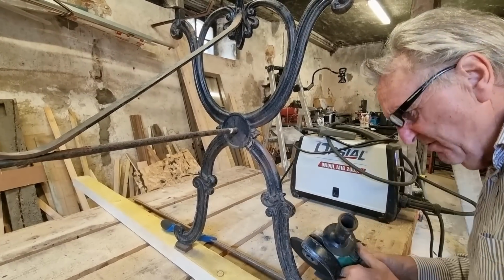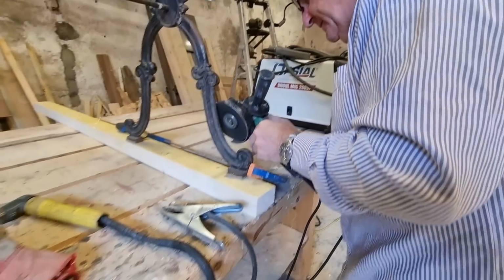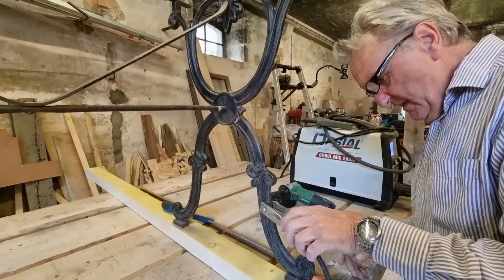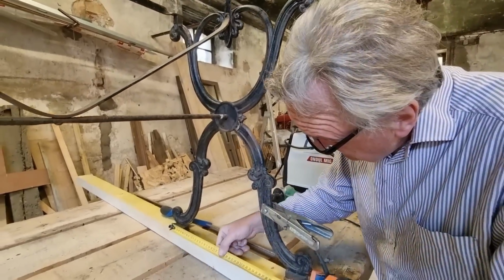So it's getting a mixture, really. Oh, here you go. So what's the verdict? It was red. Which makes it cast iron. Cast iron. So you've got to use cast iron rods. Yeah.